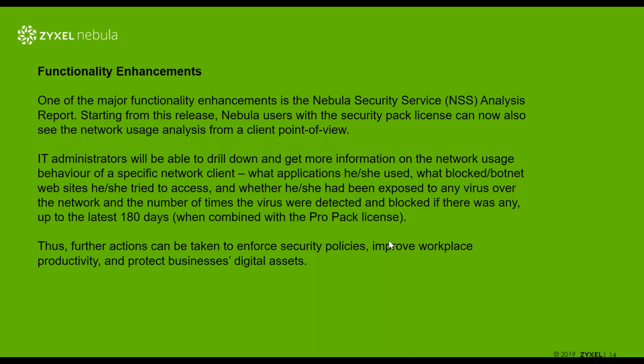Obviously, this does require the professional pack license to be available and installed, but this is the kind of uplifted feature that these professional pack licenses offer. So obviously, when you've got this greater analysis of what your users are doing, you can either modify your security policies, be it from a network point of view or your HR policies. So basically getting the best out of your network, not wasting bandwidth, and making sure that the network is being used properly and correctly.